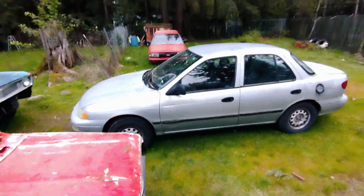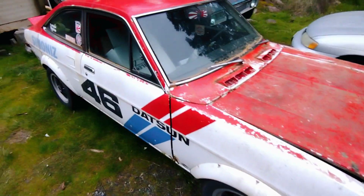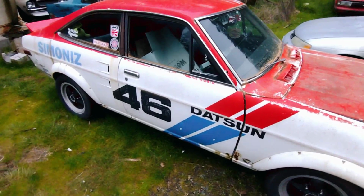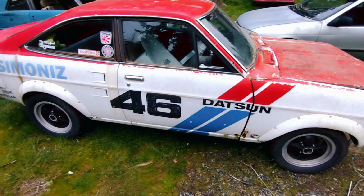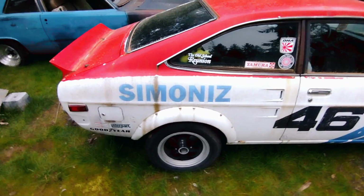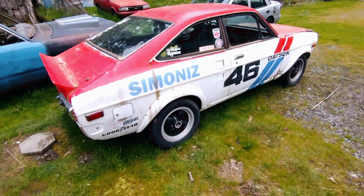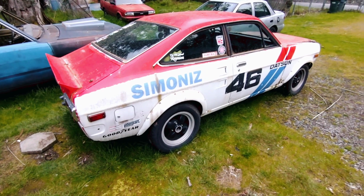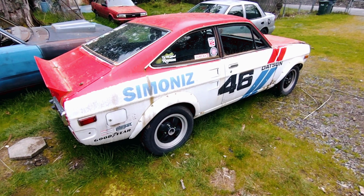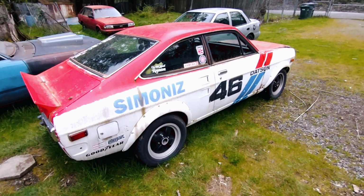And these are my buddy's cars. They're renting space here, but yeah, it's gonna be a big one, but it'll be nice to drive it again. I said I started it up a couple months ago and it ran good, and it's kind of nice to hear it go. This is like one car I could always depend on.